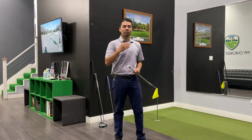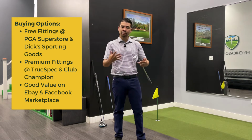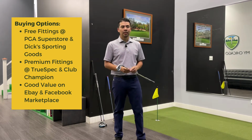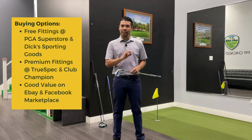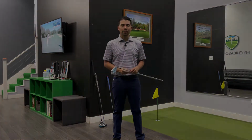Now, you could go to some big box stores like PGA Superstore, Dick's Sporting Goods. You could get a free fitting there. You could get a beginner set for a couple $100, or you could even get a premium fitting. But I just want you to know you don't need all the clubs or the best equipment to get into the game. You just need a few basics to get started. So let's go to step number 3.